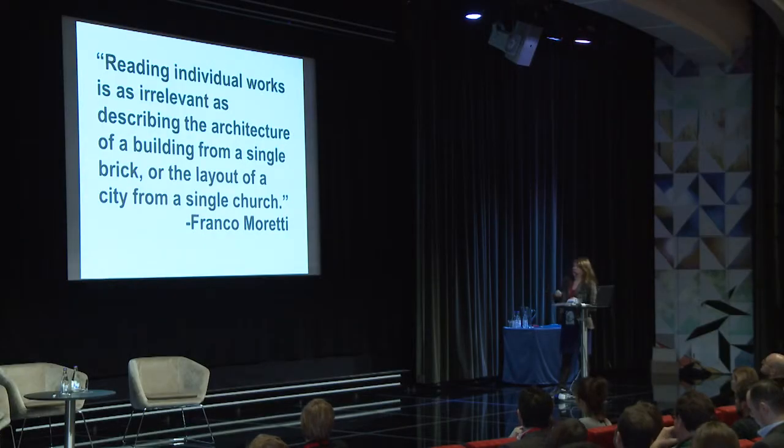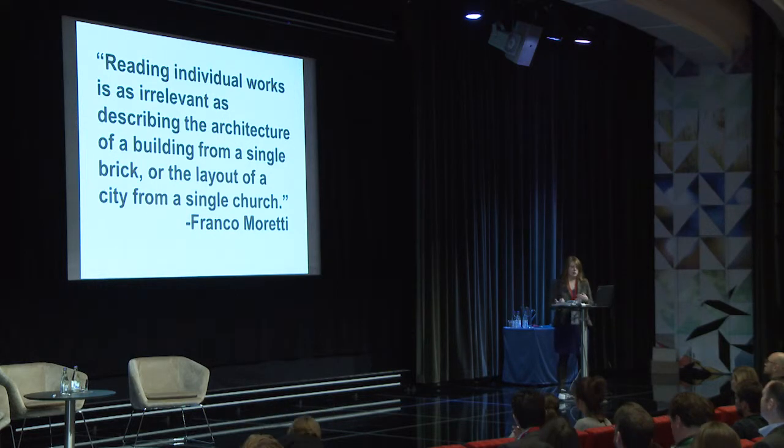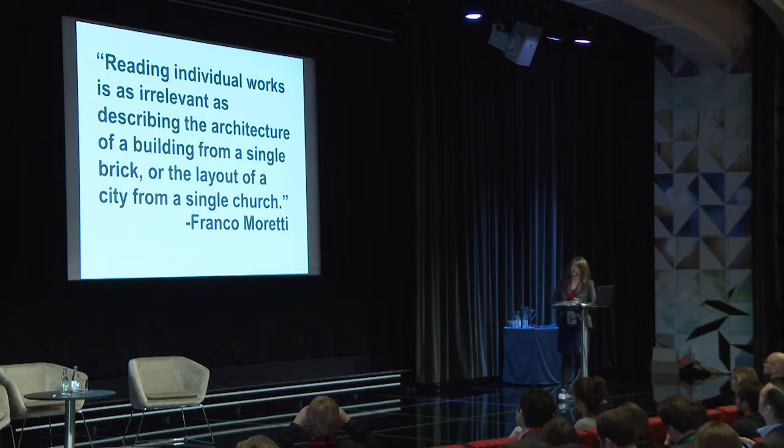This is one of my favorite quotes, by Franco Moretti, and he said it quite a few years ago, and it was quite controversial in academia. He's a literary scholar from Stanford, and he said, reading individual works is as irrelevant as describing the architecture of a building from a single brick or the layout of a city from a single church.